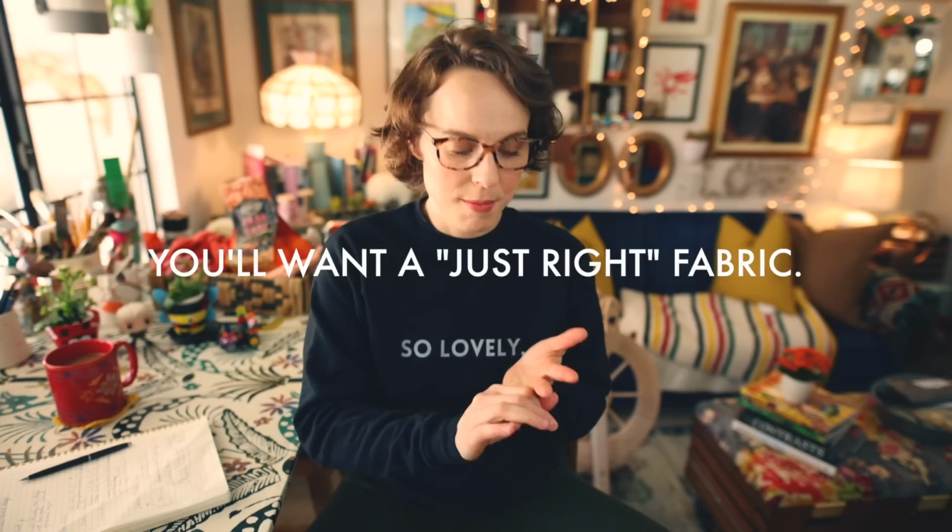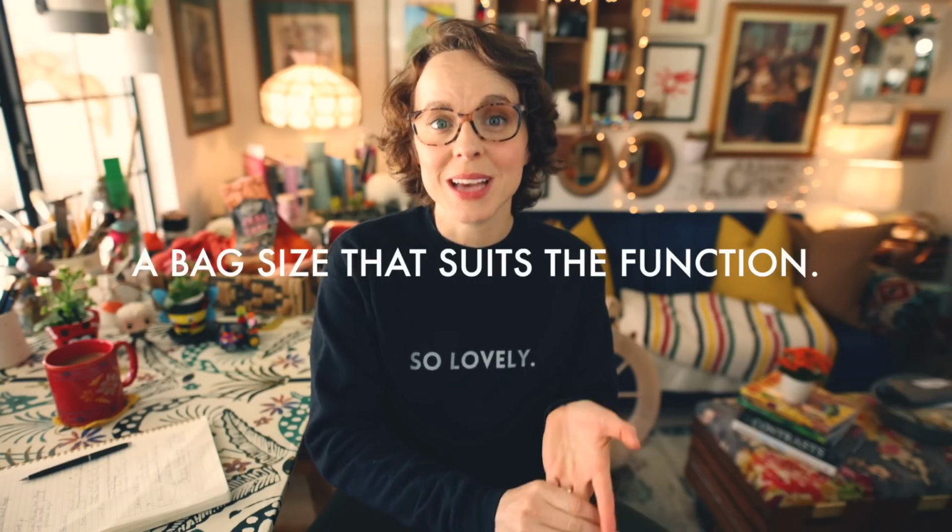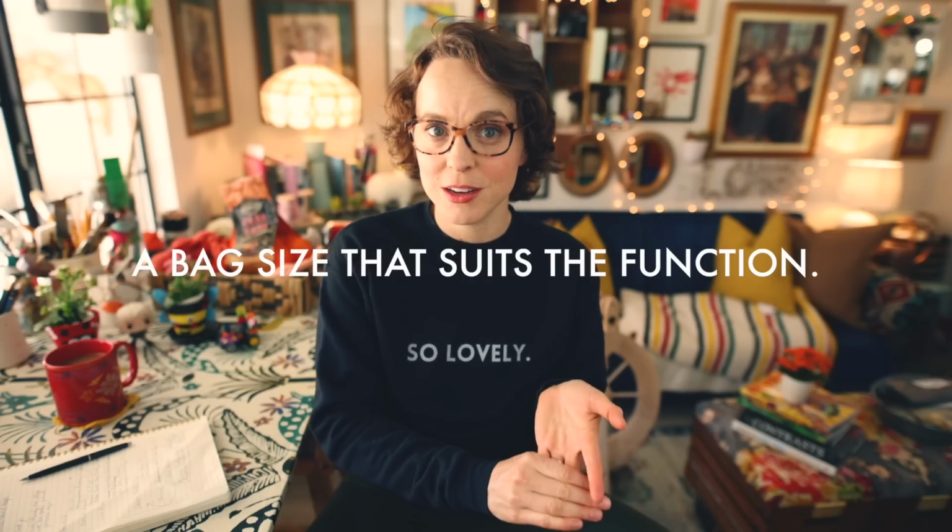And if this is going to be something that carries small little items while you're traveling, maybe something like a cute fanny pack is up your alley. All things to consider. So we have the strap durability, making sure the fabric is neither too dense or too open, and making sure the size of the bag fits the function that you're after.